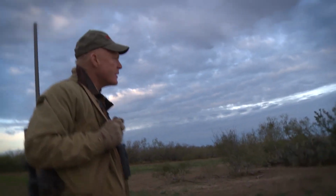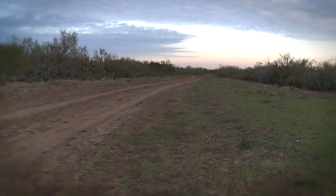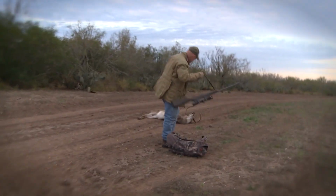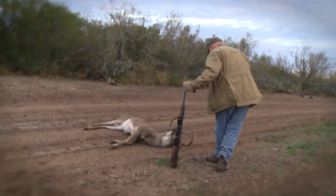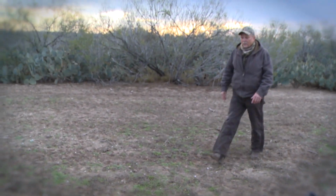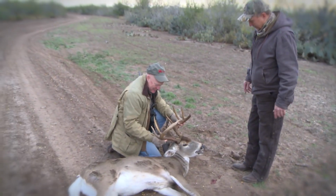John just went to the truck, but I don't want to wait any longer to look at this deer. I'm excited about this guy. He's cool. He's beautiful, beautiful, beautiful. Wow. Nice buck. Look at the mass. Beautiful deer. Isn't that a beautiful deer?